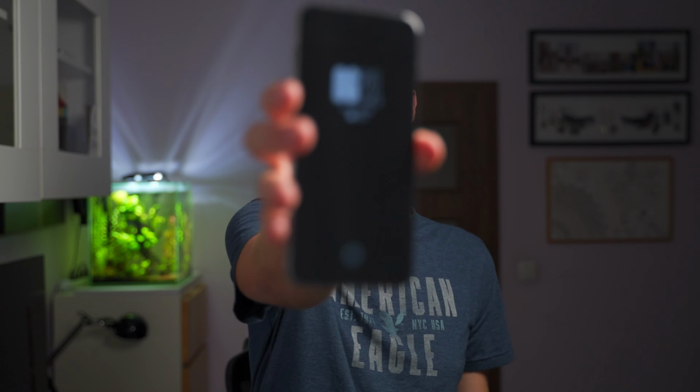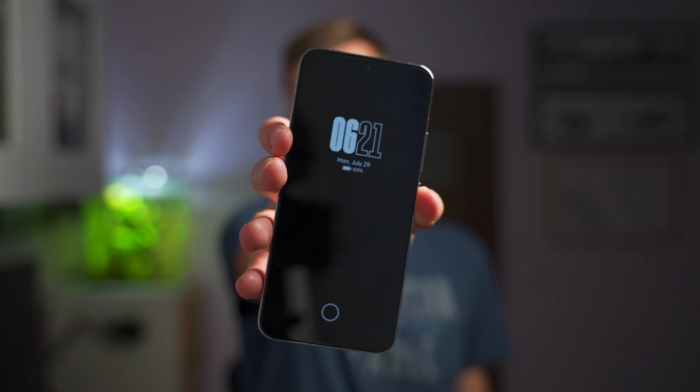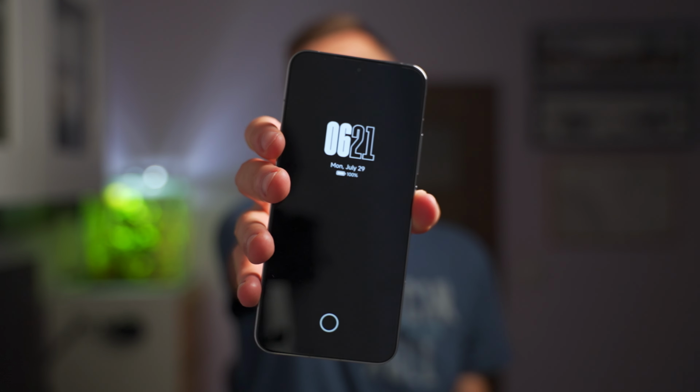The HyperOS system overall is amazing, and it's based on Android 14, so you have the newest security patches and overall features. As well as this being HyperOS and also having an AMOLED display, you can have the always-on display. In my opinion, Xiaomi, as always, has one of the nicest always-on displays. In this case, we have this effect where we have a 3D picture, which actually goes into the always-on display.